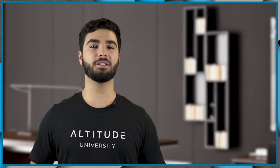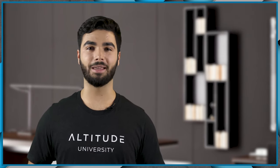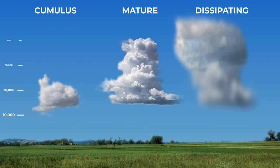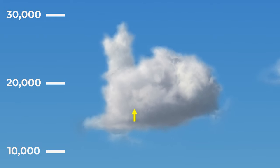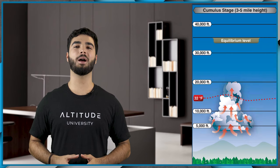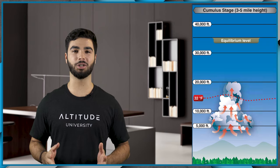Let's talk about the different stages of a thunderstorm and the danger it can pose to a remote pilot in command. There are three stages to a thunderstorm: the cumulus stage, the mature stage, and the dissipating stage. The first stage of a thunderstorm is the cumulus stage. The cumulus stage produces strong updrafts, and the cloud growth rate can actually exceed 3,000 feet per minute. As you can probably gather, it would be unwise to operate your SUAS in these conditions.